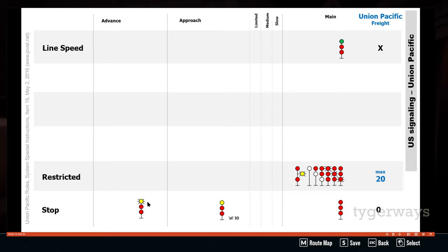Also, this we have seen quite some time. If the yellow lamp on top is flashing, then we have an advance approach signal telling us the next signal will be an approach signal and the second signal will be a stop signal. And this one is already connected with the order to slow down to 40 if you are a freight train. So this is the velocity funnel. At this signal, slow down to 40. At this signal, slow down to 30 and then stop.